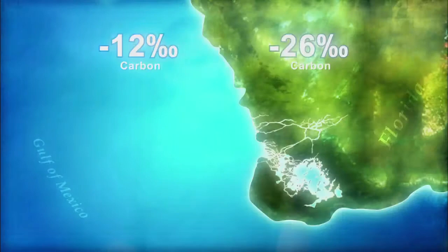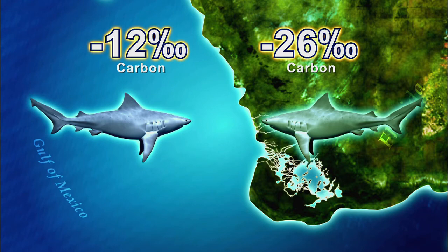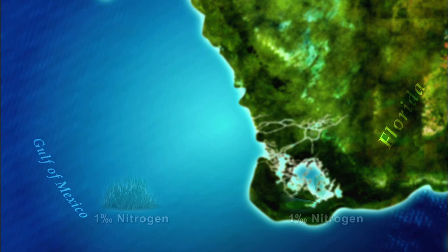And so what happens is that plants have different values for their carbon, whether they're plants in the ocean or plants in fresh water. When animals eat plants or other animals, these carbon values stay roughly the same. So by analyzing the carbon isotopes in a shark, scientists can tell whether it has fed in food webs from the ocean or from fresh water. The nitrogen isotopes in its body show how high in the food chain the animal eats.